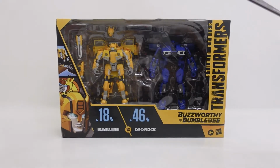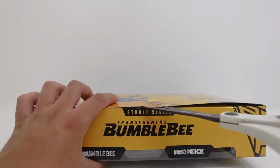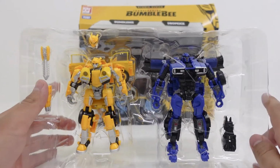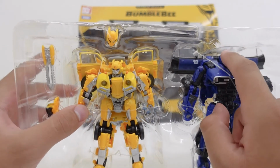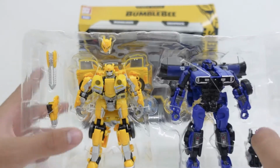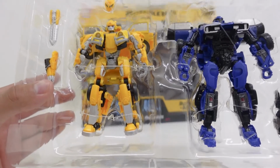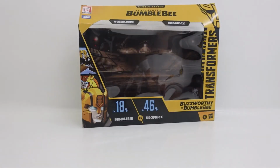So now I'm simply going to get this tape up here. It's really simple how to do it. Just simply unclip the tape. And upon taking them out of the packaging, wow, they look incredible. Bumblebee looks cool, and so does Dropkick. Where those head sculpts are concerned, I really do like how they look. In a bit, I'll show you how they look in robot form after we're done getting them out of the packaging. And speaking of packaging, let's put Bumblebee and Dropkick to the side once more.